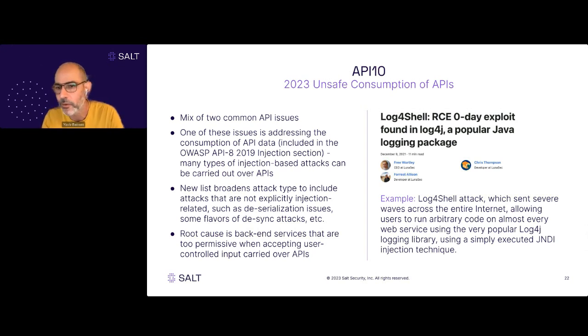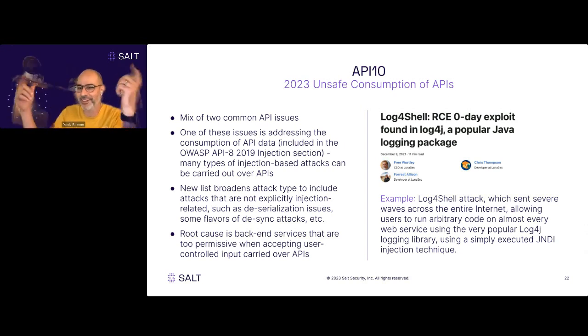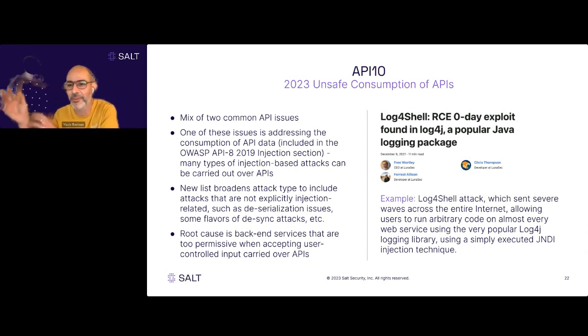All you had to do is log into Twitter and change your username to be JNDI, home, something, and that's it. You can take over Twitter. It was simply that. It was crazy. It was crazily dangerous. And I think now it's already much better because a lot of people have upgraded, but it is still a perfect example of API 10, unsafe consumption of APIs.